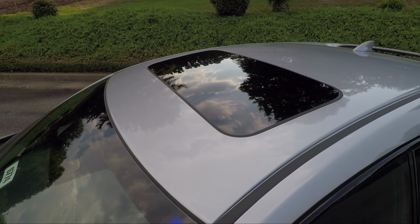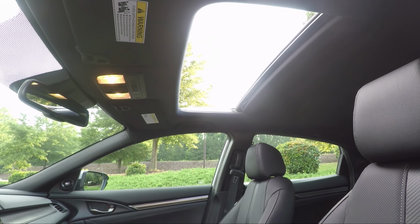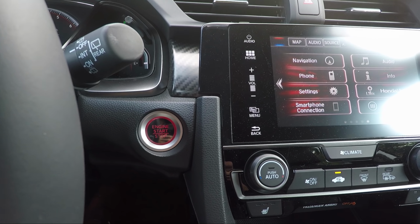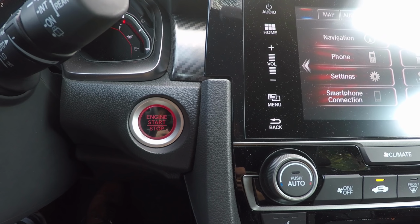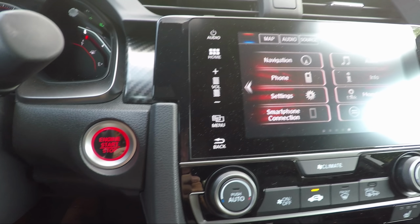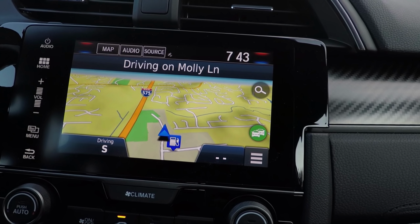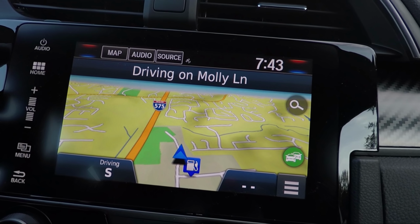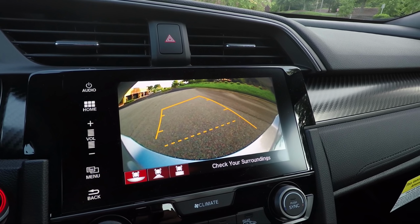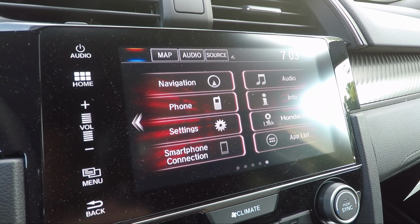Honda does include a sunroof standard on the Sport Touring Hatchback. It slides open and tilts to air out your vehicle. As we come over past the steering wheel, you'll notice you have your engine start-stop button flashing here. The vehicle does come standard with a remote start, and then this will be your touchscreen. You have the Garmin navigation standard on the Sport Touring with satellite radio available for the first 3 months, and then you have your Bluetooth features, Apple CarPlay, Android Auto, also standard on this one.